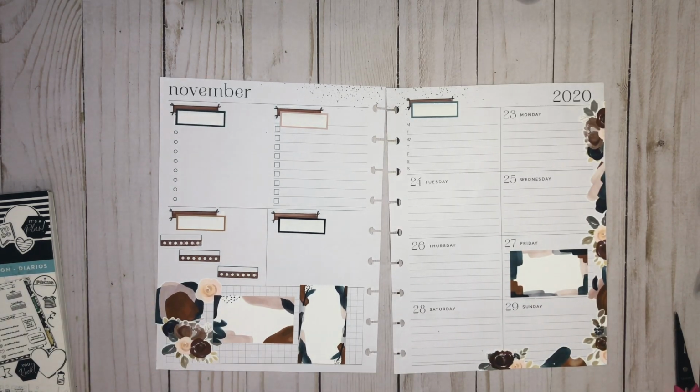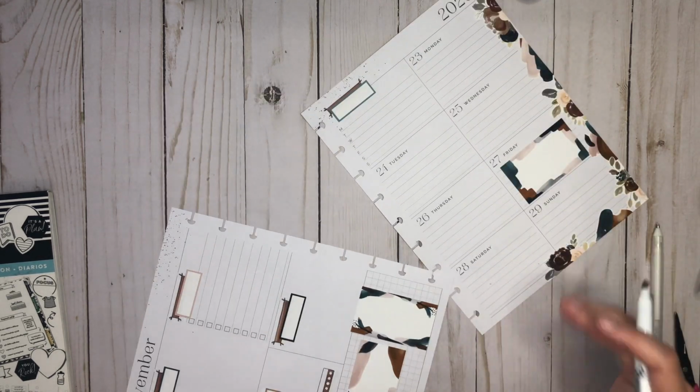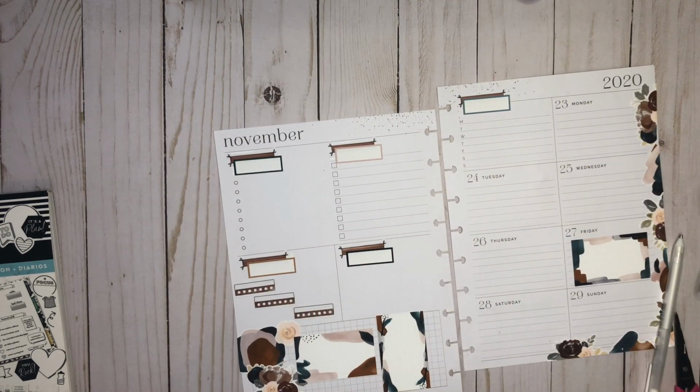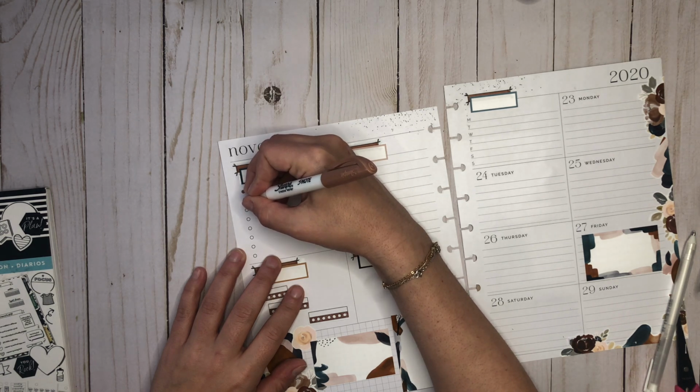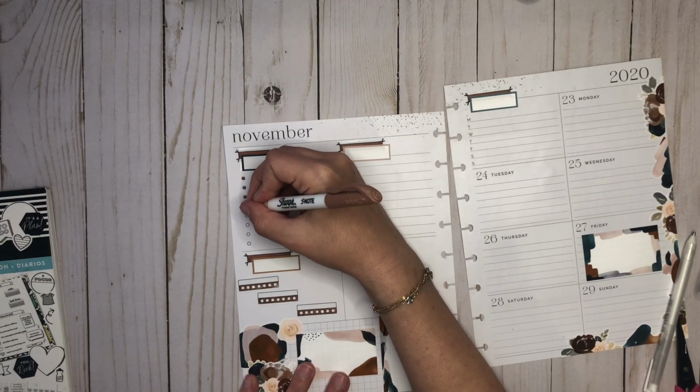And now, let me see. I was thinking of coloring in these. I guess I could do one and see how it goes. I don't know, I'm a little stressed out about it. Let me do the dots because these are a little bit easier to color in. Let's do those. Yeah, I guess that's pretty. We can do that. Okay.